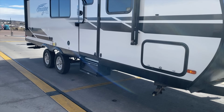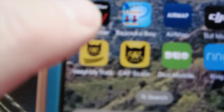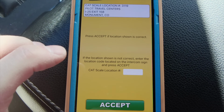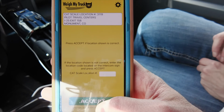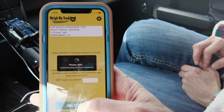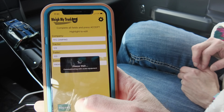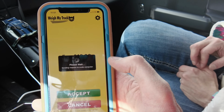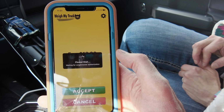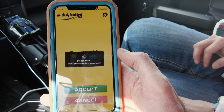Or I find it much easier to use the Weigh My Truck app. You simply click the app, check the location to make sure you're at the right place. That'll be shown at the top, then hit the accept button. To use this app, I had to set up an account in advance with a company name that I made up. When the app shows you this information, just simply click accept and then accept the payment. All you have to do then is sit and wait, and it will send the information directly to the app and also a copy of it to your email.